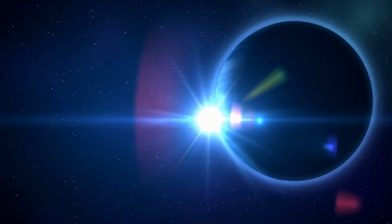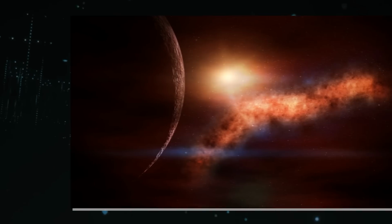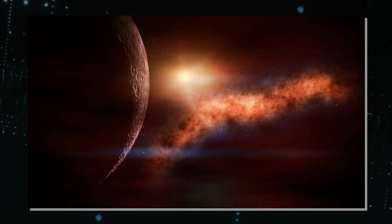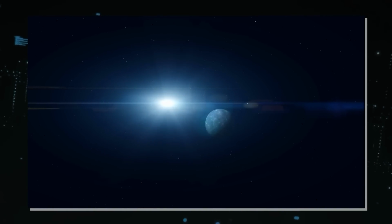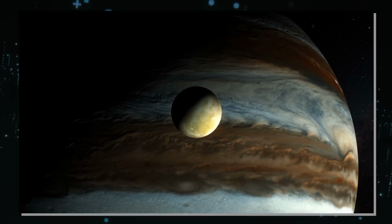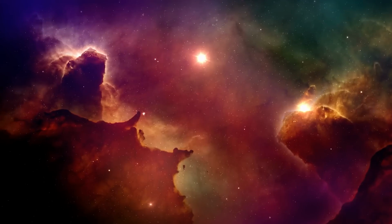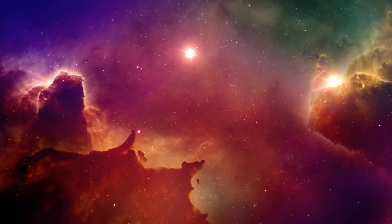The discovery of rogue planets challenges traditional understandings of planetary formation and solar system dynamics. These planets can vary greatly in size, composition, and temperature. Studying them can provide insights into the diversity of planetary bodies in the galaxy and the processes that lead to planetary ejection. Detecting rogue planets is exceptionally challenging due to their lack of a star to illuminate them.